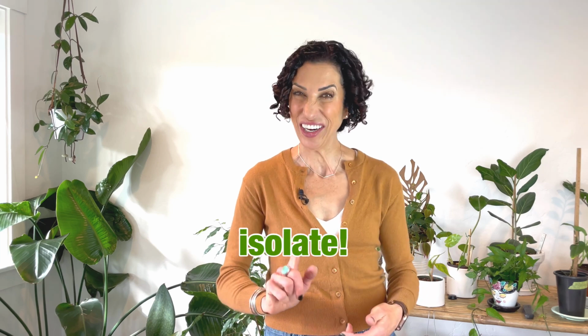And then I isolate the plant. That is the hardest part for me, because I really just want to display my plant right away when I get it.